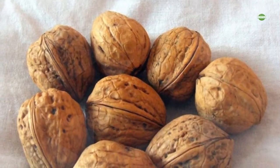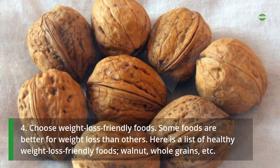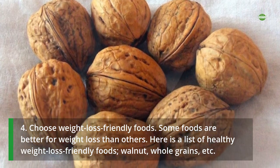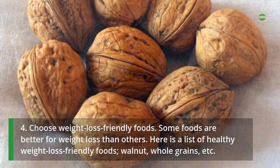4. Choose weight loss friendly foods. Some foods are better for weight loss than others. Here is a list of healthy weight loss friendly foods: walnut, whole grains, etc.